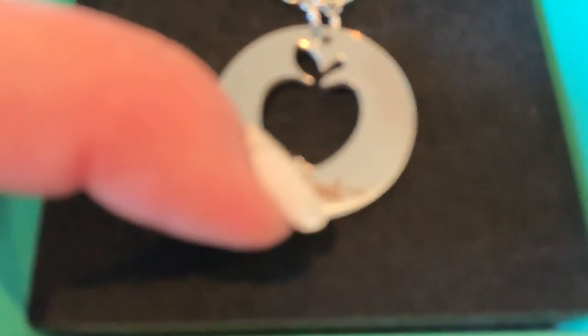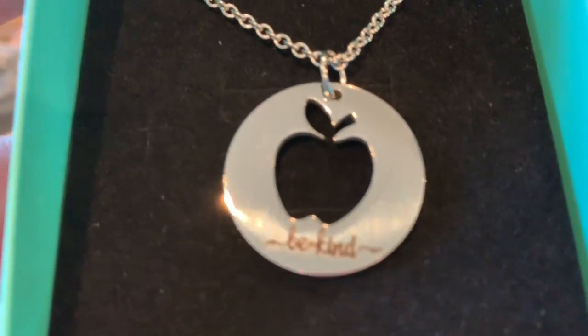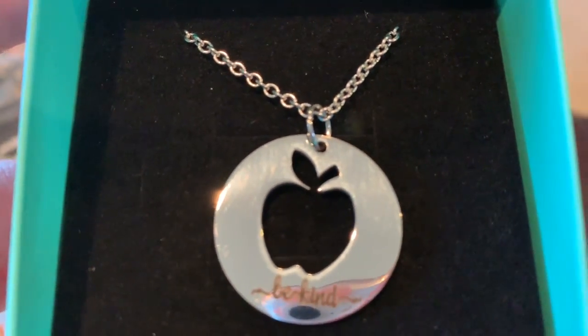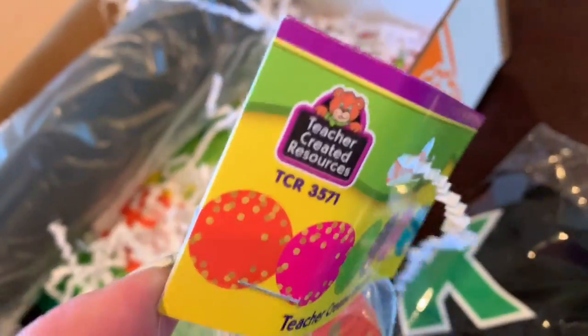This says, be kind. Can you read that? Right here. There we go. Kind of see that a little bit. Pretty, and I love silver, so that'll be great. Oh, super cute bulletin board border. Oh, this is cute. Look at that. It's my colors. I love it. Nice. It's by Teacher Created Resources.